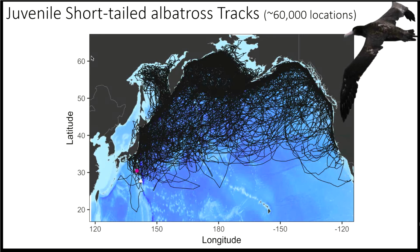This is the entire data set of where the juvenile short-tailed albatrosses went. There's over 60,000 locations, and the colonies are highlighted in the pink dots on the lower left side. You can see they pretty much traverse the entire North Pacific. Technically, they use waters from the tropics all the way to the Arctic, even though they spent most of their time in the subarctic and Bering Sea.